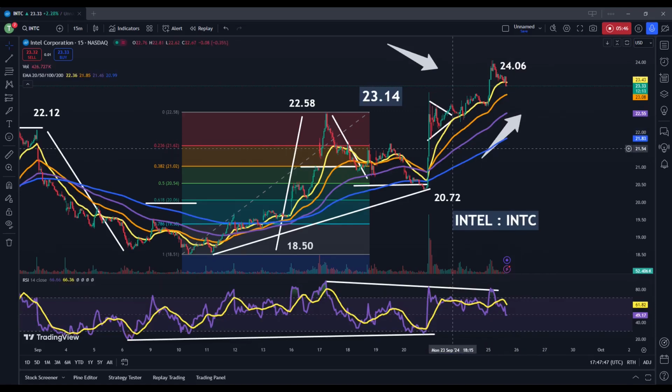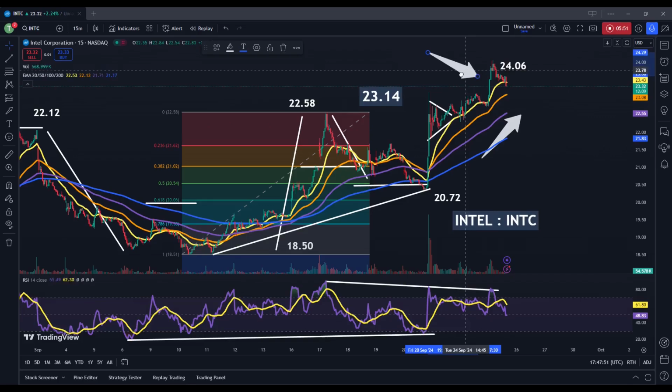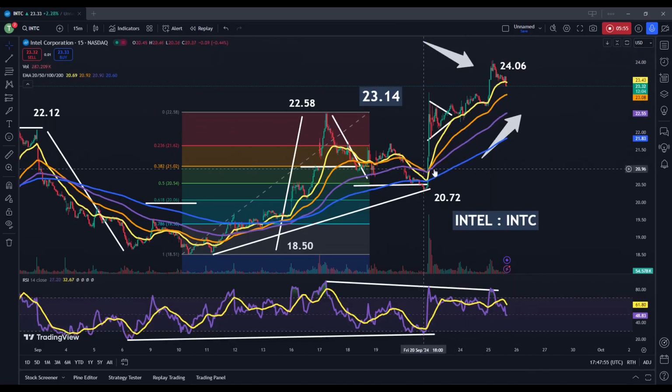So, what we're currently seeing here is the resolution of this pattern. We are clearly seeing a very strong price movement to the top side. This can be expected based on the prior chart pattern that was developing previously. So this really isn't a surprise that we're seeing these movements to the top side.